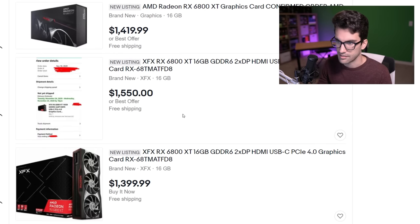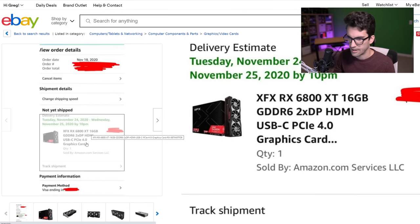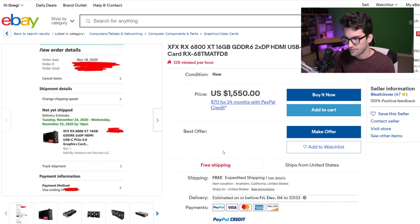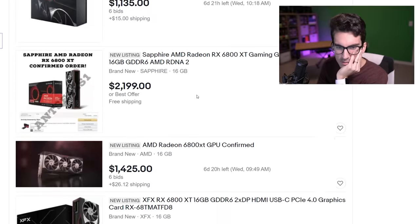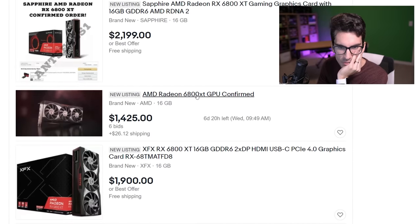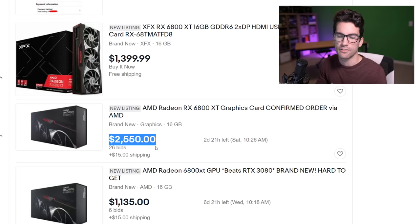Just disgusting. Someone actually managed to order one, it looks like, from Amazon. That's interesting. So there's a confirmation order here, and I'm assuming once they get the card, they're going to ship it to you. And they're asking a measly $1,500. You know, at first I was feeling a bit hesitant to recommend people just bid these things up for no apparent reason at all, but this crap just needs to stop. I mean, people have bid this 26 times up to $2,550.